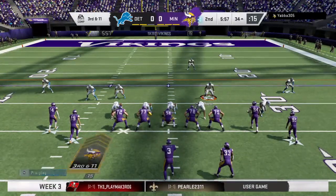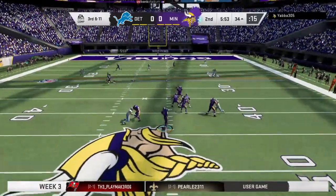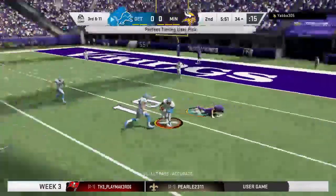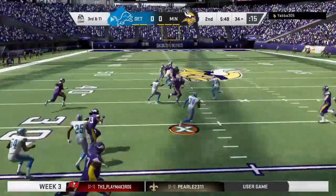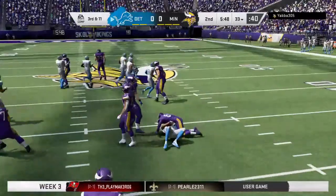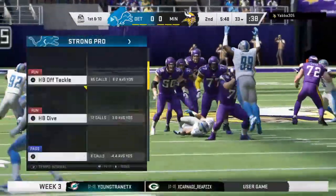To throw on 3rd down. Costello. Looking for Thielen, but it's intercepted. Picked off at the 11. And it's a good return here as he'll get all the way up close to the 35.